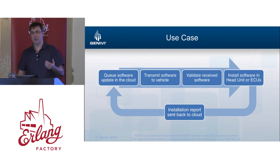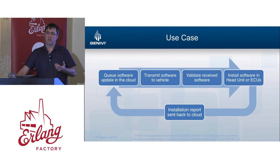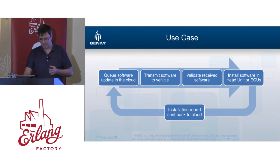And the workflow would typically be that you queue the software update. Obviously, you have to be sensitive to when this is actually done. It's preferable to do it when the car is not driving down the highway, for example. So you transmit the software to the vehicle. Obviously, these are large software images, so that would impose some new restrictions. You probably don't want to send a couple of megabytes and have it fail halfway through and things like that. We'll get back to that.